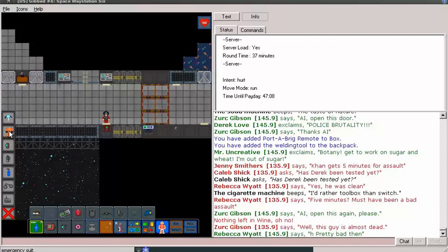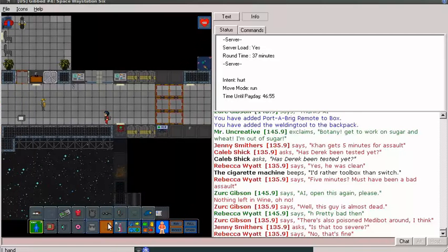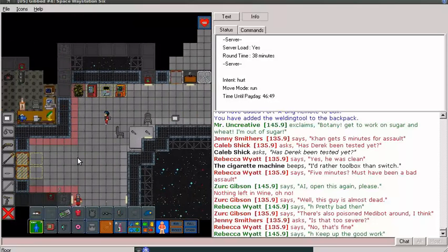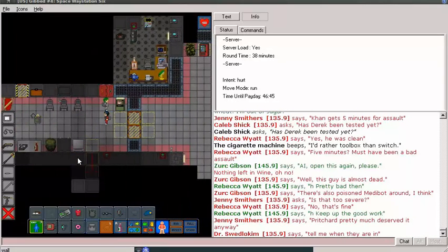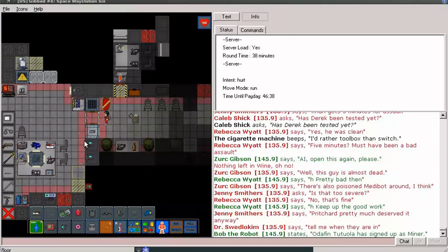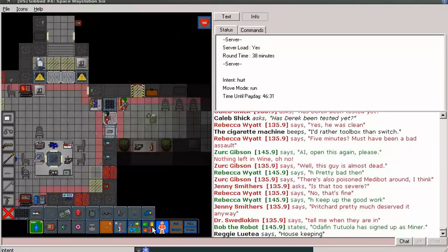Don't really need an emergency suit. Emergency suits, I mean, they're handy sometimes, but you really don't want to have to depend on them. They're more of a situational thing, more than anything. Don't know why I'm still on harm attack.